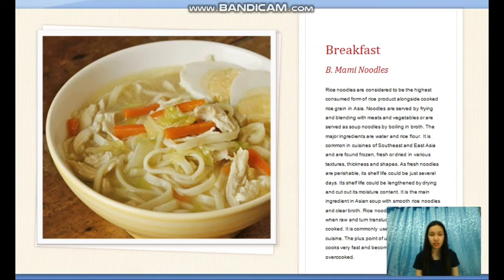Rice noodles are considered to be the highest consumed form of rice product alongside cooked rice grain in Asia. Noodles are served by frying and blending with meats and vegetables or are served as soup noodles by boiling in broth. The major ingredients are water and rice flour. It is common in cuisines of Southeast and East Asia and is found frozen, fresh or dried in various textures, thicknesses, and shapes. As fresh noodles are perishable, their shelf life could be just several days. Their shelf life could be lengthened by drying and cutting out the moisture content.